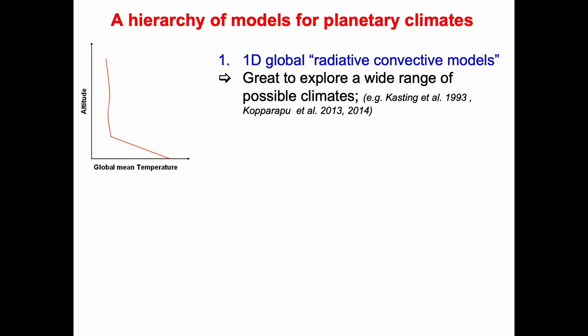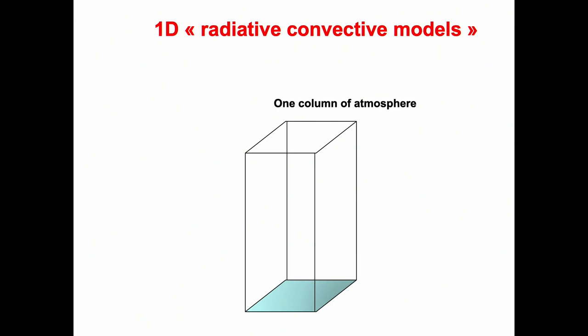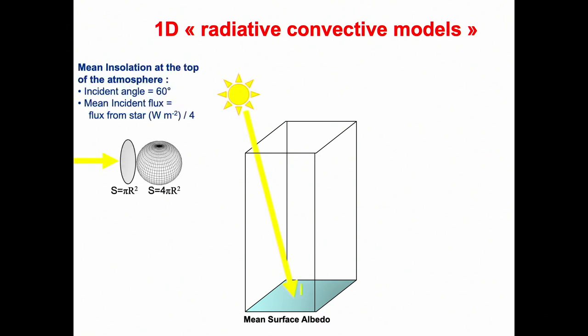How does this kind of model work? Well, the idea, if you're not familiar with that, is that you take one column of atmosphere and you assume that this will represent the entire planet. So you take one column of atmosphere, you put some gas there, and you put some insolation. Not an insolation, you estimate the mean insolation at the top of the atmosphere. You can demonstrate that the mean incident angle of the sun will be 60 degrees. So every 1D model always takes 60 degrees as an incident angle.